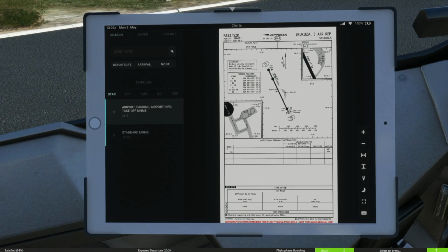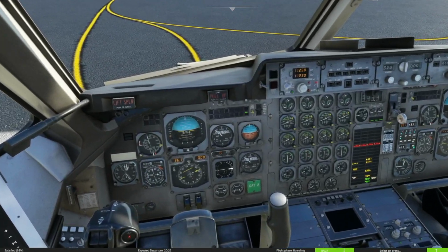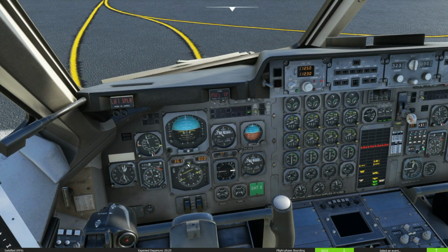Which runway are we departing from? We're departing runway 35, so we're taking off to the north. So that's going to be there, so we're going to be in this region. Ready to go when you are.